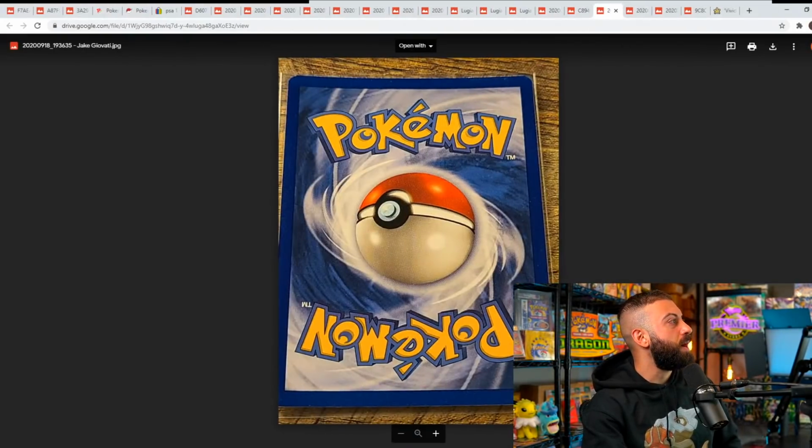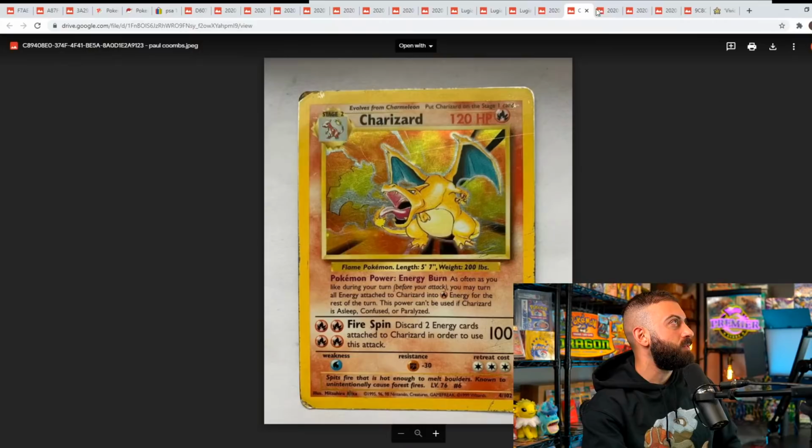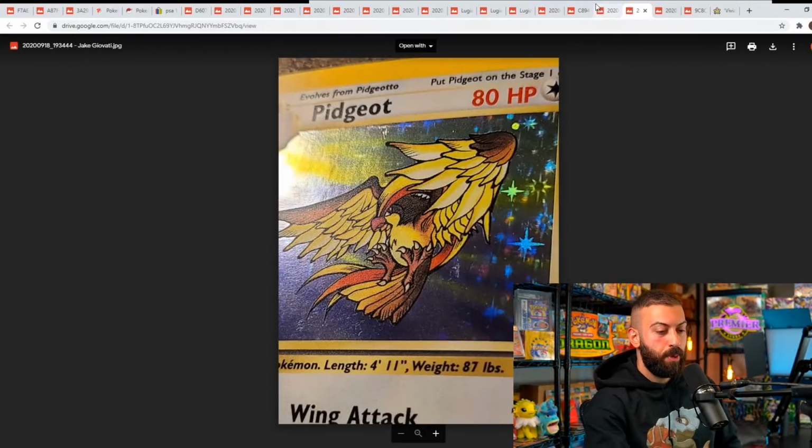Let's see. We got a little bit of the back there. I can't see this corner though. I do see some whitening right here. So you're probably looking at a 9 at the best on this because of the whitening on the top here and the bottom, and maybe some there. Maybe there's something on the holo. I can't really tell 100%. But congrats on the pull. Either way, anytime you pull a holo out of an original Wizards of the Coast set, it's a win all day. So let's see what else we got going on here.